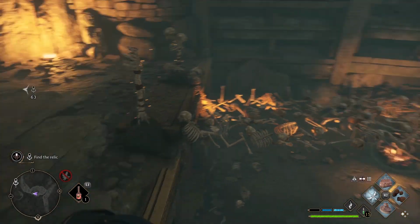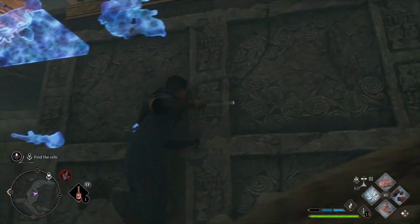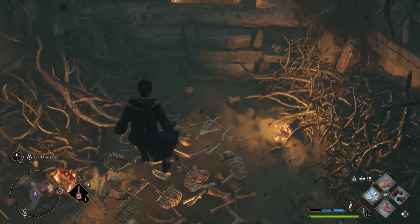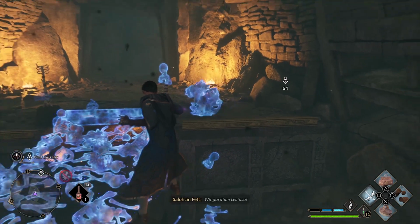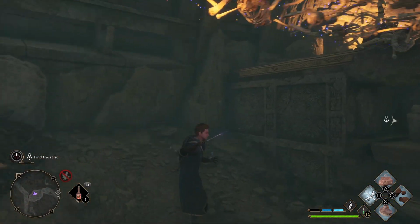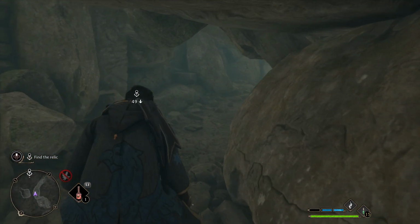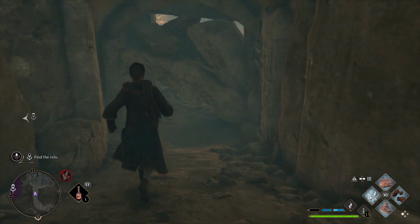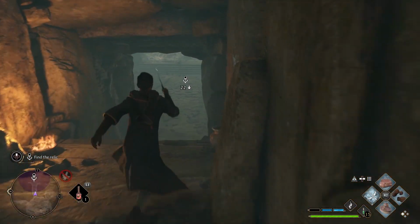Where'd the other ones go? Revelio. Wingardium Leviosa. Oh, it's right there. Okay. Revelio. Wingardium Leviosa. Okay. Looks like they got stuck. Oh no. Oh, I got stuck. Okay, you know what? Let's go. I'm gonna go back real quick. We'll go back to Sebastian. Find a relic. Okay. Hopefully it'll reset or get unstuck once we do this, because that sucks. I don't know what happened, but it fell into the wall somehow.